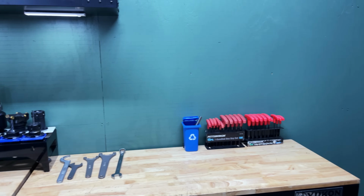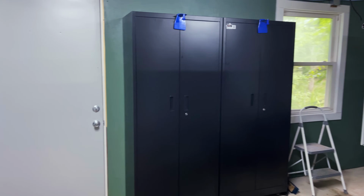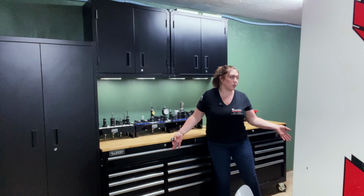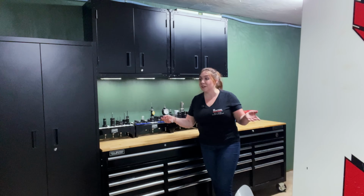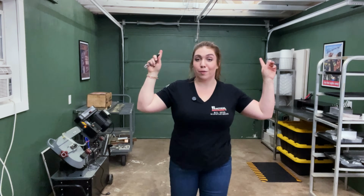And if we go right behind me into this other corner, you're gonna see we also have an additional tall black cabinet. And of course, guys, all of this stuff is on wheels, that's on the ground. So if we have another coolant spill, it's easy to move, mop it up, clean, or when we get ready to move to the next facility, just push and go.